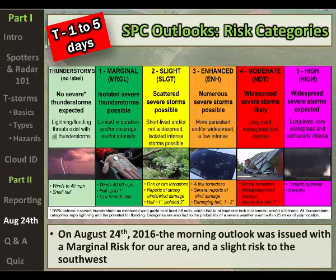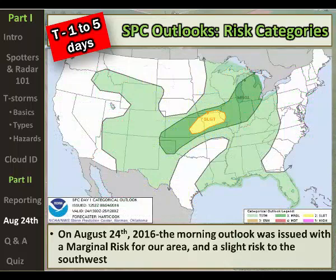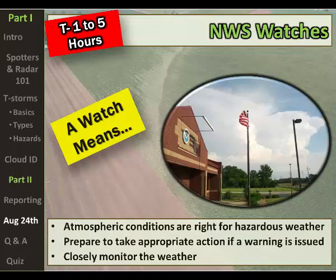So for the Storm Prediction Center, they've got 5 categories now. This year they added the marginal as well as the enhanced categories, and we saw some of that, especially in 2017, some of the new categories being used. So here was the initial outlook on the morning of August 24th. You can see the marginal was all the way into our forecast area, northern Indiana, northwest Ohio, and southern Michigan. And then we were watching for the watch itself.